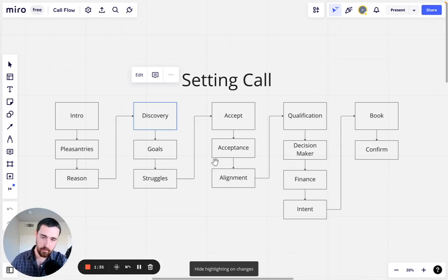Then you get to the discovery. This does not need to be nearly as extensive as the closing call discovery. It's more so just to get an idea of where they are, what they're looking to achieve, and get some notes down for the closer so they don't go into this blind.